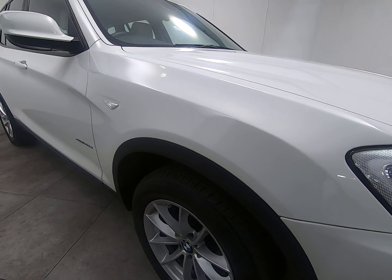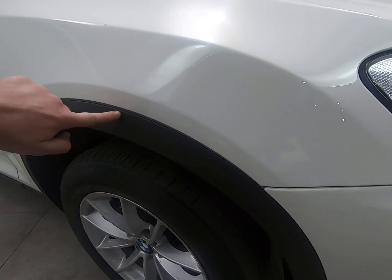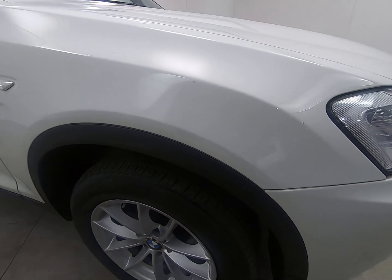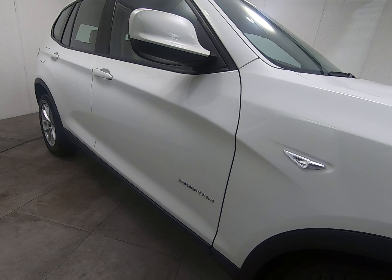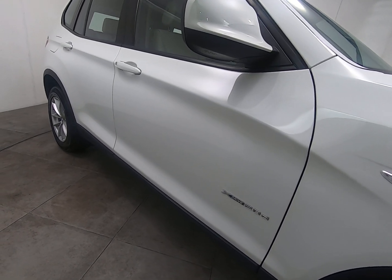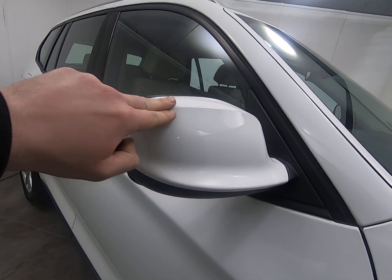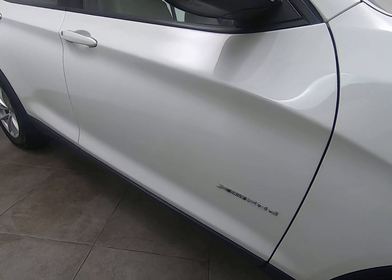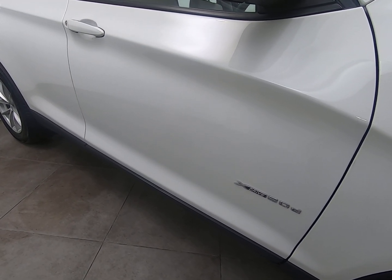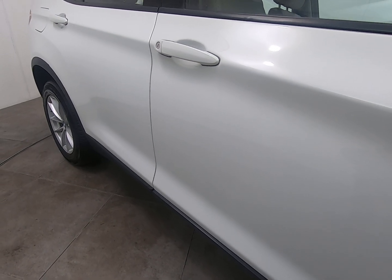Absolutely nothing negative to point out on the driver's front wing. That does include the plastic arch, free from any scuffs or marks. Moving on to the driver's door, exactly the same, can't see any scratches, chips, etc. There's no scuffs or marks to either of the mirror covers. Moving along the driver's door, really am struggling to see anything to point out at all.